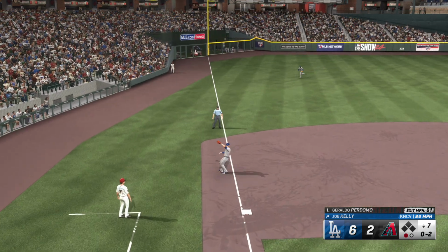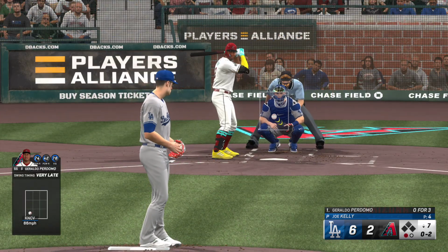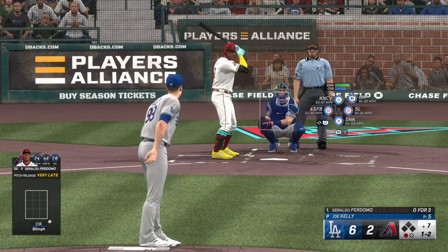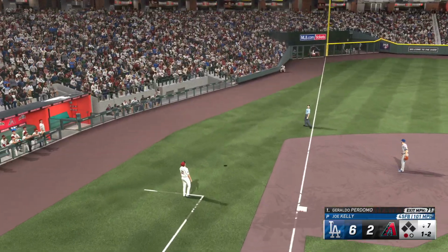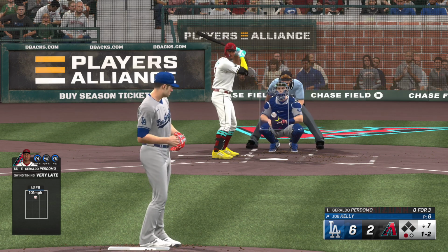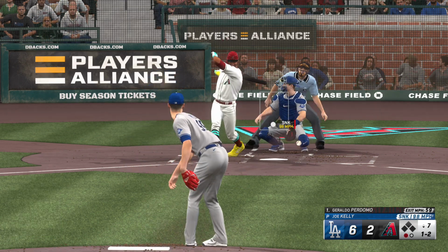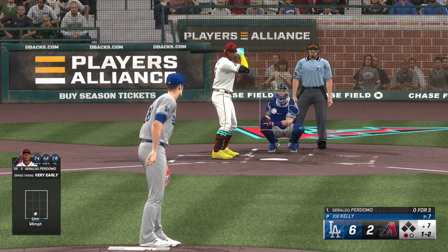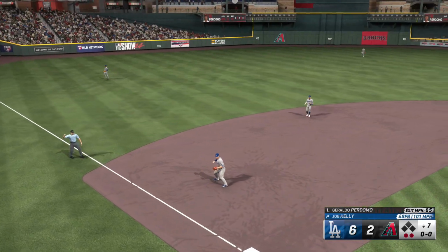Chop to the left side, and he picks it up in foul territory. The next pitch misses. Now 1-2. Fouls that off to the left, and we'll do it again. A little tardy on that fastball. Is going to have to get it going a little quicker. Get that front foot down. And the pitch. Puts it away for the out.